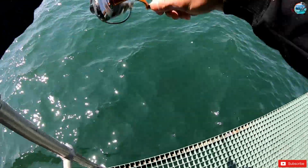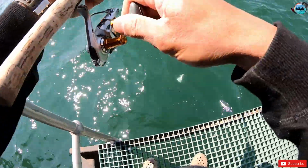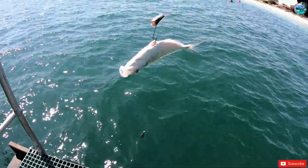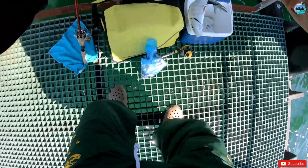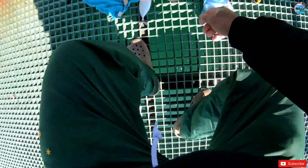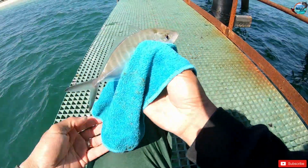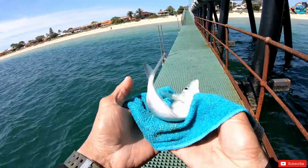Crispy. A little skippy. Oh, we got a little skippy, guys, but it is a bit small, so. Oop. Put it back into the water.